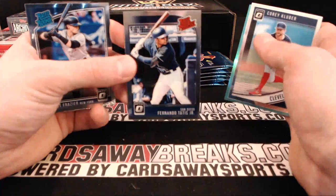Craig Kimbrel, Harrison Bader, Brian Dozier, little cracked action. Beautiful. Look at that. Gleyber Torres. And a refractor, Josh Donaldson. Neophyte sensations for the Gleyber Torres as well. Two packs left. Hitbox coming up next.